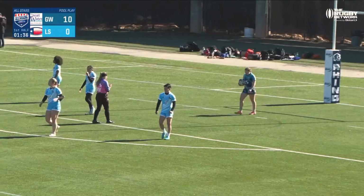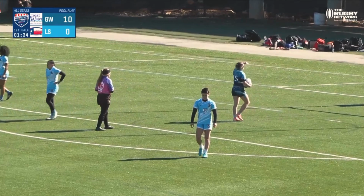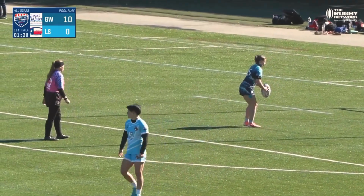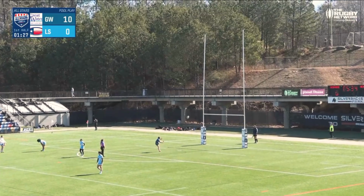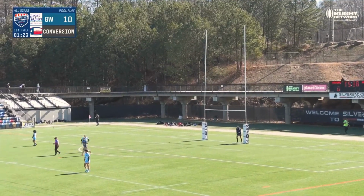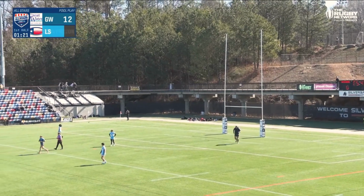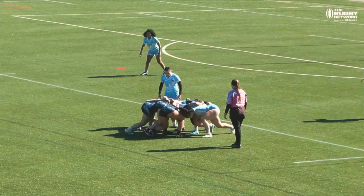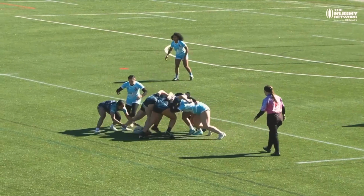Great Waters just putting a commanding start into this first half, taking it up 10 to 0. It all started from that scrum, again, off the back of an error from Lone Star. And that results in another 5 points, this time 7 points for Great Waters, converting the try. So have a look at the scrum, Great Waters.